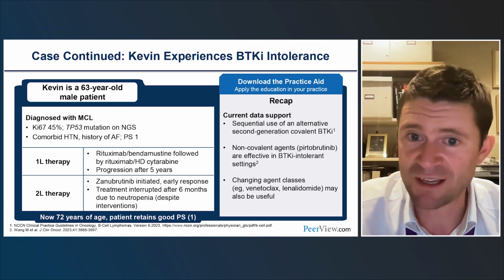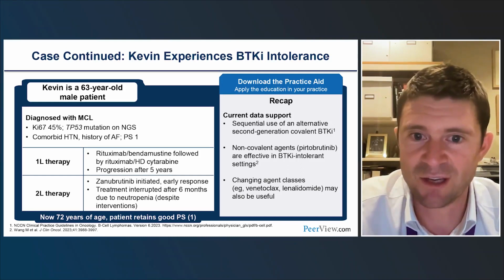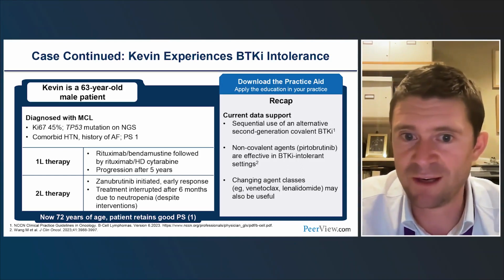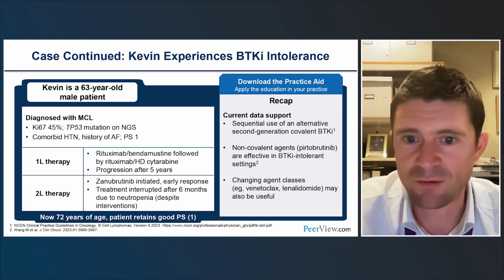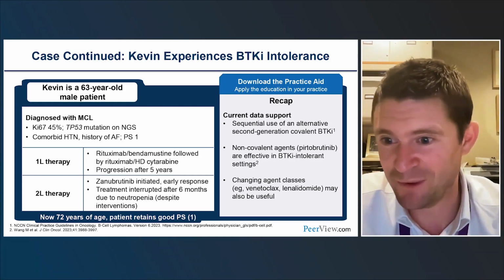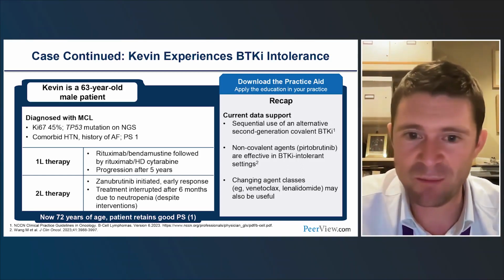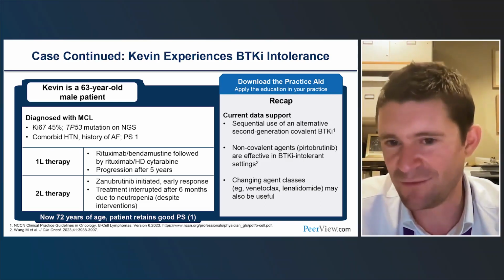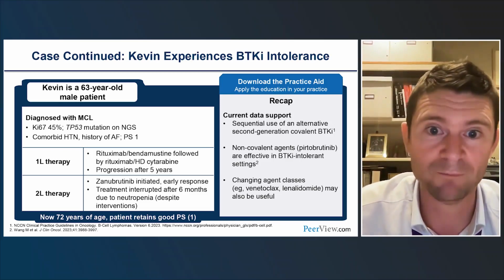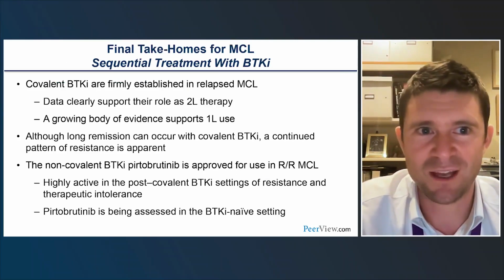So just as a recap, the current data support sequential use of alternative second-generation covalent BTK inhibitors. There is data also supporting use of non-covalent agents such as pirtobrutinib in BTK-intolerant patients. And of course, we didn't discuss this much, but other agents such as lenalidomide and venetoclax are an option, potentially if you have very concerning BTK-related toxicity, such as major hemorrhage, for example, fortunately very uncommon. And I will pass over to Nirav to finish.